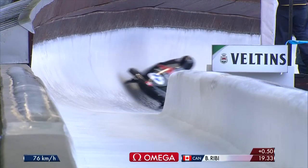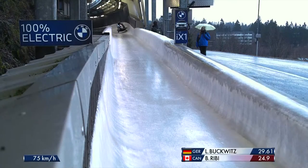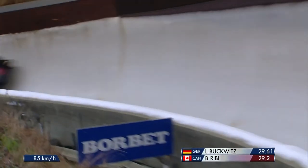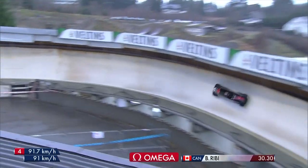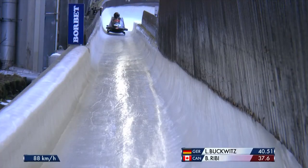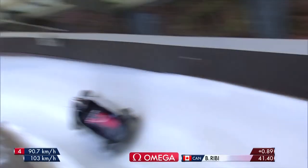Yeah, that was pretty wild, and again, that shows just how easy it is to get these sleds into a skid when there's no pressure at all. She was pushing it quite far, probably didn't have her hands on the derailleurs by the time they got out of the starting grooves. Fourth fastest speeds of the five sleds so far, so that hit and skid will definitely cost her a lot of time.